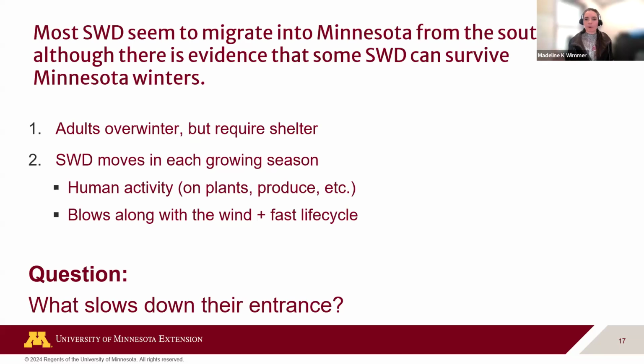They're really coming in more at the level of the shrubs. However, it's possible, with just a lot of activity, that there are other ways for spotted wing to slowly start to come in. We'll discuss more about this, but you could ask yourself, if it is coming in and it's not overwintering, how do you slow down its entrance to your crop?